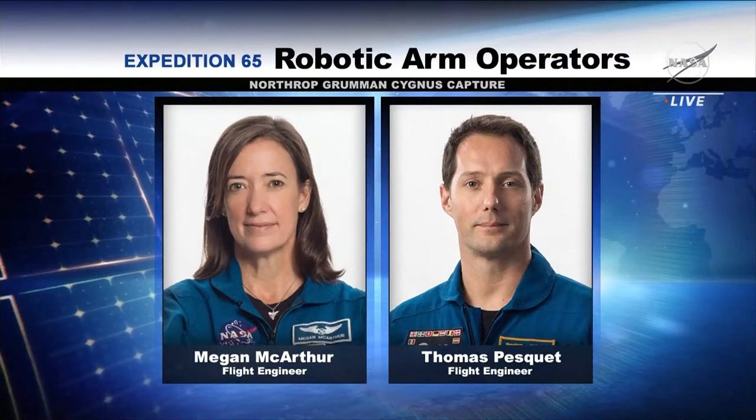station's arm to rotate and install the cargo spacecraft on the Earth-facing port of the station's Unity module. The Cygnus spacecraft is scheduled to remain at the space station until November, when it will depart the station, disposing of several tons of trash during a fiery reentry into the Earth's atmosphere.